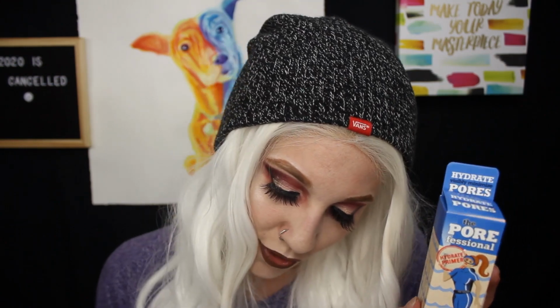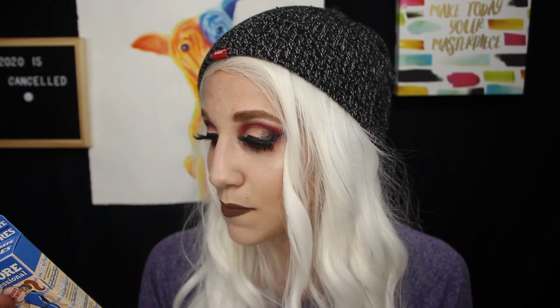I find that it just doesn't work. I didn't find that I noticed a difference in my pores when using this primer, and it was just kind of a waste of money in my opinion because I bought it from Sephora, or I got it for my birthday, one of the two. So this retails for $32, and I think that's an incredible waste of money. I do not think it is worth the total. So I'm going to put this aside and give this away to a friend just because they may have better results with it than I did, but I remember using this back in the day and not liking it. So we're gonna put that to the side.